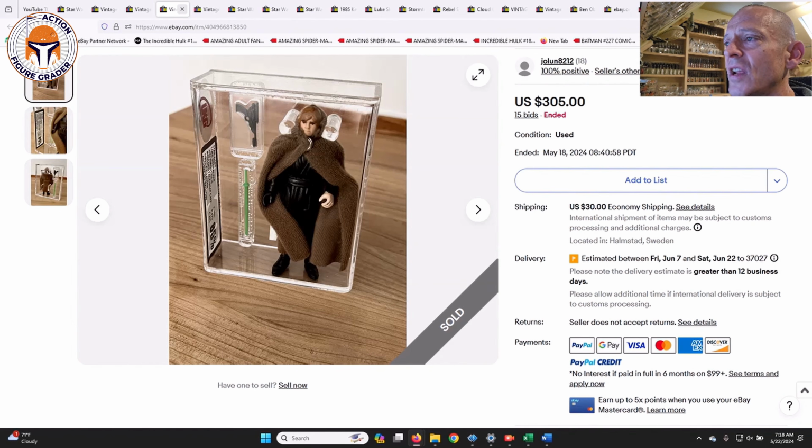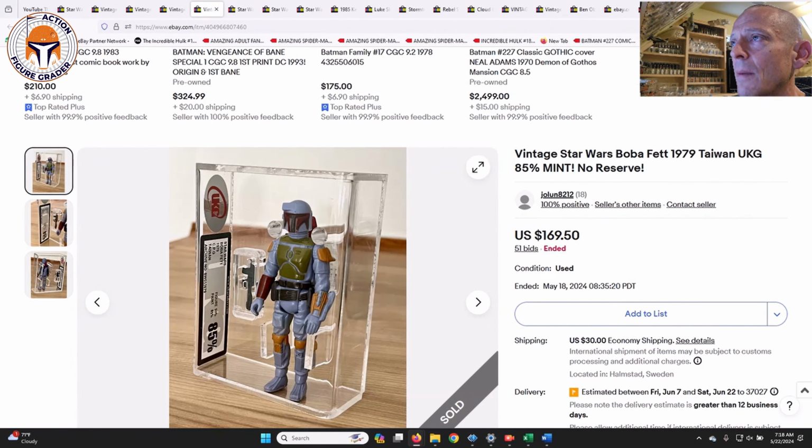But this was graded UKG 85%. Very nice figure. That one sold for $305, which I think is about right. My AFA 85, I think I paid around $330, $340, somewhere in that ballpark. So $305, I thought that was very fair relative to what I paid.